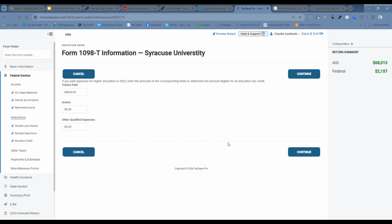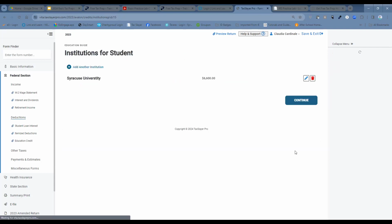And that's where you would put it. It's also in that 4012, what is qualified and what is not qualified. Parking passes for college are not qualified. A meal plan there, not qualified. Housing, not qualified. It's actual coursework. So we're going to hit continue.